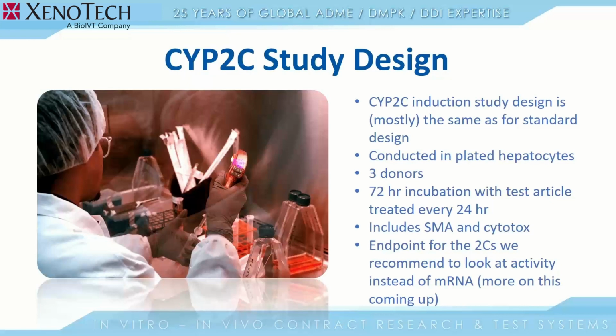And the guidelines recommend that induction studies need to be conducted in plated hepatocytes using a minimum of 3 donors. We incubate our systems for 72 hours with test article that's treated every 24 hours. The study design needs to include spent media analysis, which is looking at how much of the drug is in the media at the end of the experiment over several different time points, just to assure that the cells were exposed to the level of compound that you intended to.